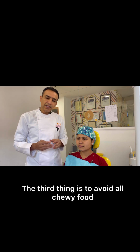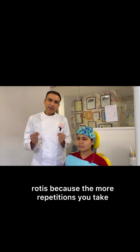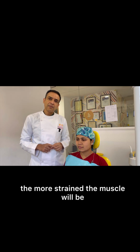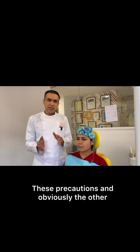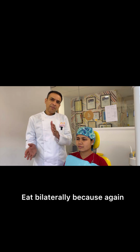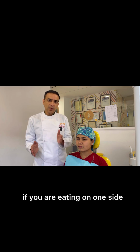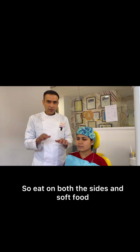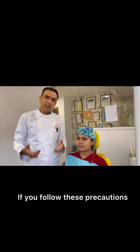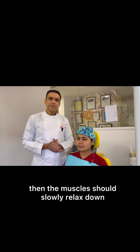The third thing is to avoid all chewy food. Chewy food is like naan, rotis, because the more repetitions you take in breaking down the food particle, the more strained the muscle will be. Obviously the other thing is, try not to eat on one side, eat bilaterally, because if you're eating on one side, the muscle gets sore. So eat on both the sides and eat soft food. If you follow these precautions, then the muscles should slowly relax down.